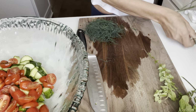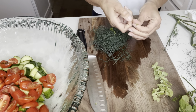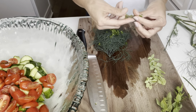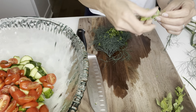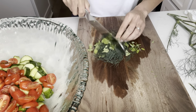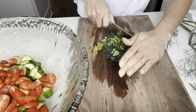So now that I've got the dill pretty much off of these stems, you can take stems of thyme and oregano and you can do what I'm doing here to get the leaves off really quickly. So all you do is you hold one end of the stem with one hand, and then you take your other hand and you sort of squeeze and strip down the stem, and that will easily take the leaves right off of that stem. The trick is to go in the opposite direction of how the leaves are growing so that they come off nice and easily. And then I'm just chopping this up, getting these herbs chopped nice and small.